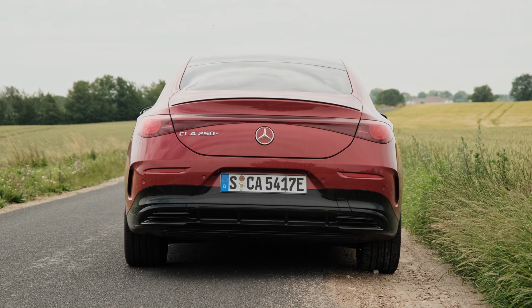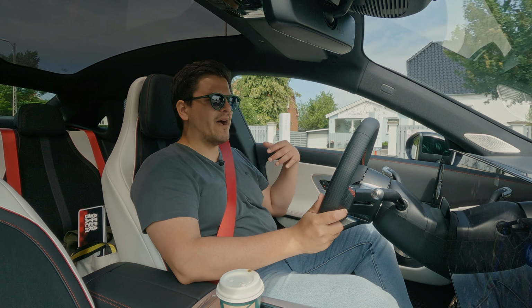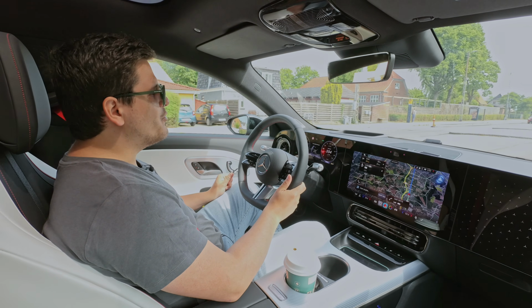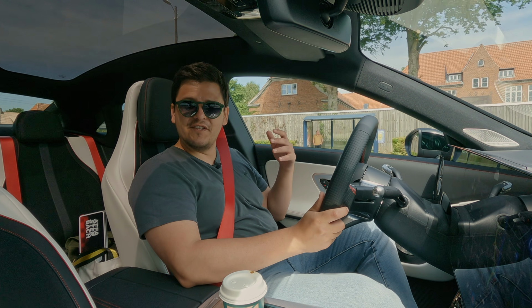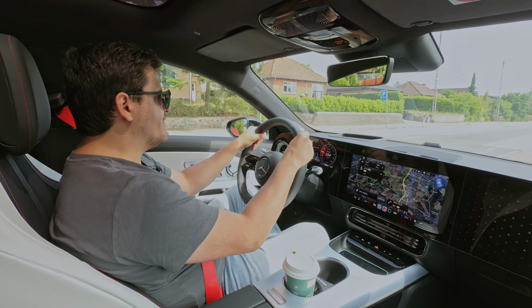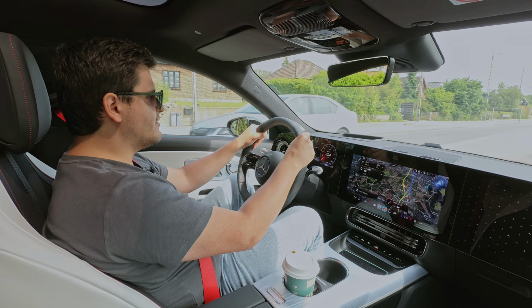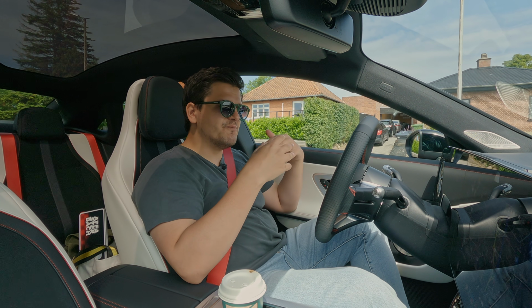One pedal driving is kind of a big deal with EVs, even though if you've never driven one, it might take a bit of getting used to. Once you get used to it, you won't want to drive the way you did before. And gas cars without this feature will feel weird. So I'm gonna lift off, not touching the brake, and the car stops. And it's very, very gradual and smooth.